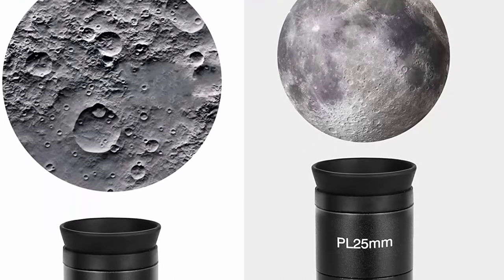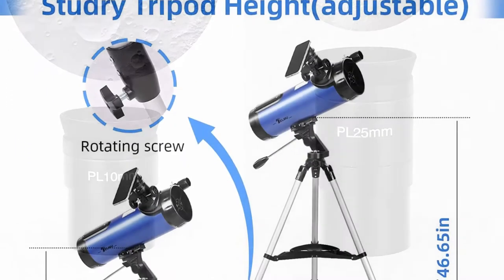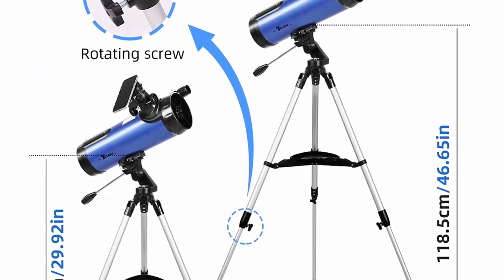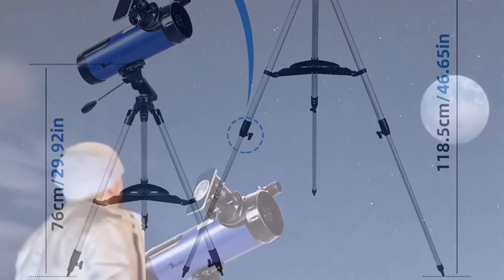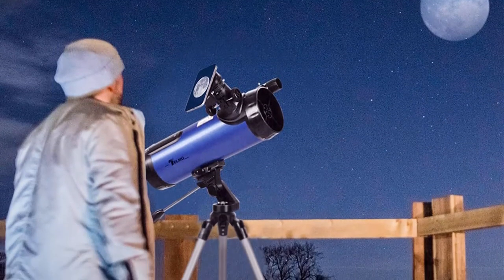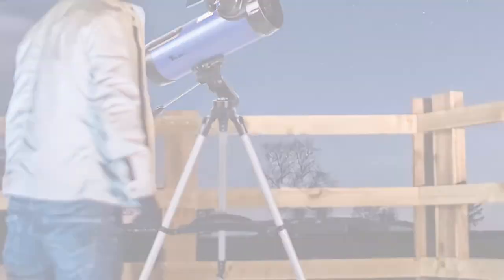High magnification. We upgraded the two replaceable 1.25 eyepieces to Plossl PL 25mm 20x, PL 10mm 50x, plus 3x Barlow lens PL 25mm 60x, PL 10mm 150x. 150x is enough for most scopes and sky conditions, because you need a trade-off of magnification versus brightness.